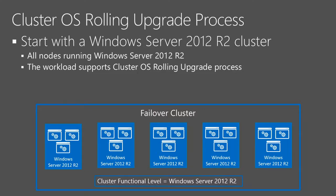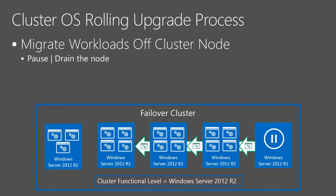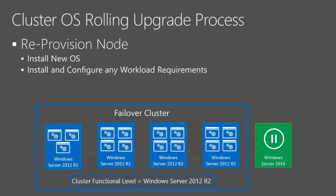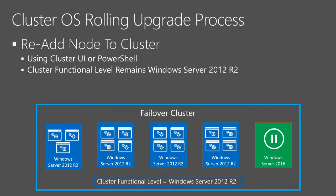It's iterative. On a node-by-node basis, you select a node and you drain the workload off that node. You then evict the node from the cluster. Next, a clean OS install, meaning you format the system drive and put 2016 on that cluster node. Next, you rejoin that node back to the cluster. And this is actually where the first piece of the new feature comes in. An up-level node can now join a 2012 R2 cluster. Basically, the 2016 node knows that it should join the cluster and use the down-level cluster protocols, so down-level heartbeating, down-level GUM protocols.